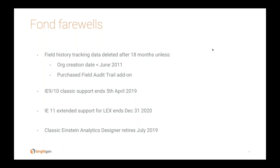So in Winter 19, you can edit, but you can't create dashboards using the classic designer. The advice from Salesforce is to start moving your dashboards over to the new designer now, because there's no loss of feature parity.